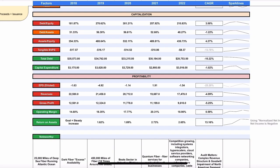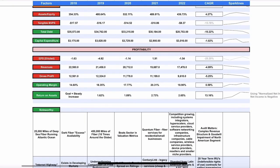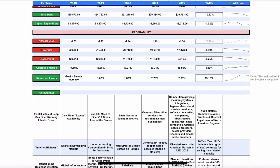Tangible book value per share, it's grayed out in the compounded annual growth rate. That's because it has a negative tangible book value per share. However, I will say it goes from negative $17.50 in 2018 up to negative $8.37 just this last year. So, take improvement where improvement's at. It has been decreasing the negative tangible book value per share. A big part of a negative tangible book value per share is probably because the company does engage in a lot of acquisitions over the last, however many years. And so they probably have a lot of goodwill on the books. Hopefully they can engage in some goodwill impairment and get some of that off of there and get the numbers a little more trued up.